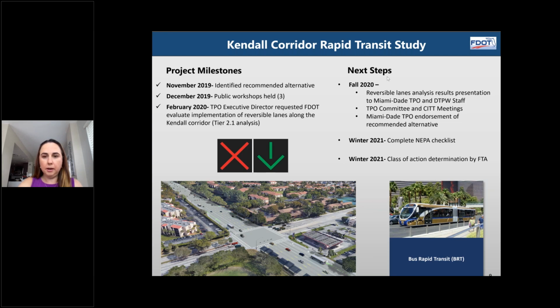Next steps for this PDE, we anticipate completion of that reversible lane analysis this year, before the end of the year, after which we will, of course, coordinate with our partner agencies, the TPO, DTPW, and we will go back and present to the various TPO committees and the CITT as well. And we will ultimately go back to the TPO board to request an endorsement of a recommended alternative. The end of this year is going to be very busy, but once we have all of those meetings in hand and we have an endorsement, we can complete our NEPA checklist and submit it to the FTA and gain a class of action from FTA.